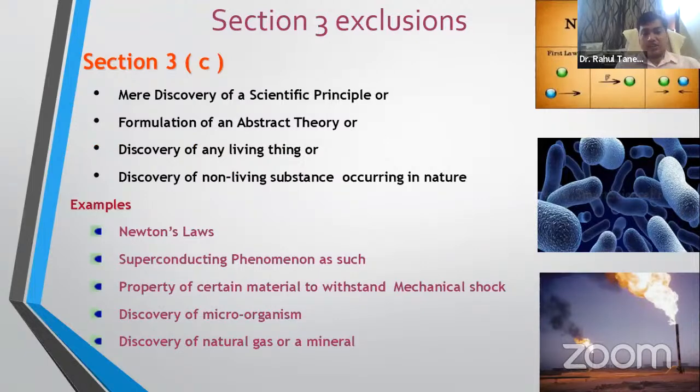Formulation of an abstract theory cannot be filed for the patent application. Discovery of non-living substance cannot be filed for the patent application. एक व्यक्ति पेड़ के नीचे बैठा है, एप्पल गिर गया. Such type of things, this is a phenomena, this is a theory, this is laws. Such type of things cannot be filed for the patent application.